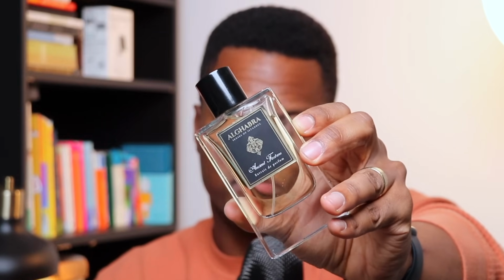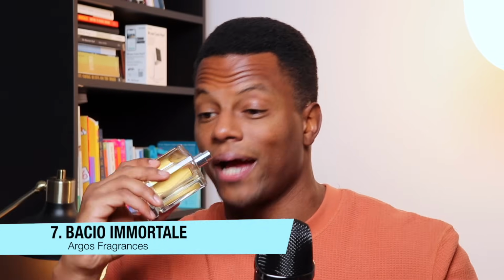It's called Ancient Fortress. As I alluded to earlier, another fragrance that might draw some inspiration from Tuscan Leather, either directly or indirectly, is from Argos Fragrances, and they call it Bacio Immortale, which translates to Immortal Kiss. And this actually does feature raspberry with leather. Tuscan Leather features raspberry, so does this.